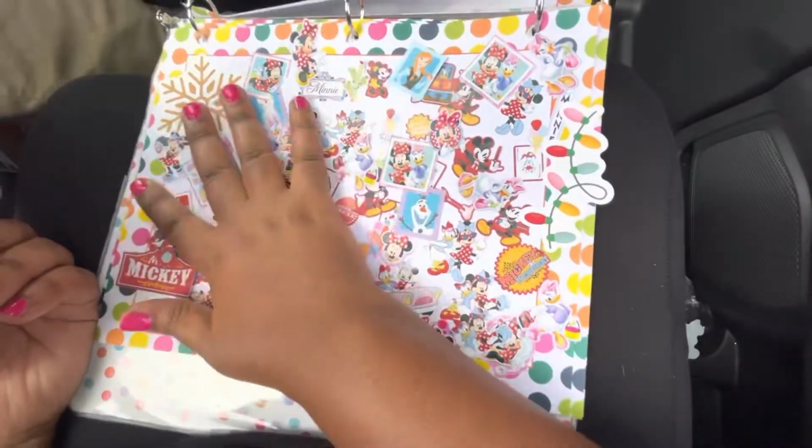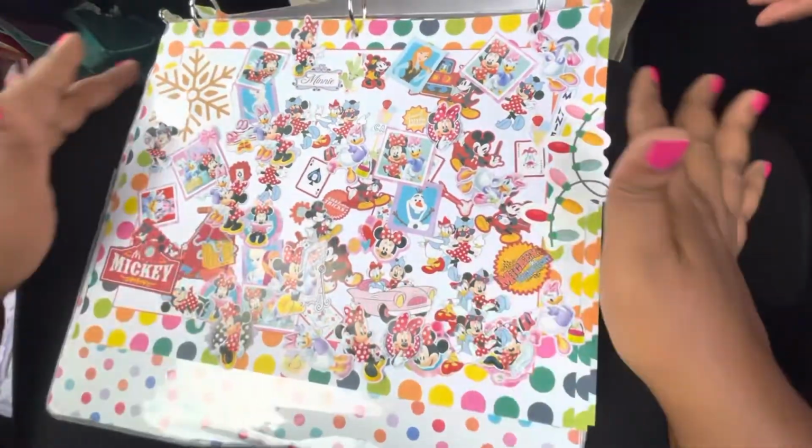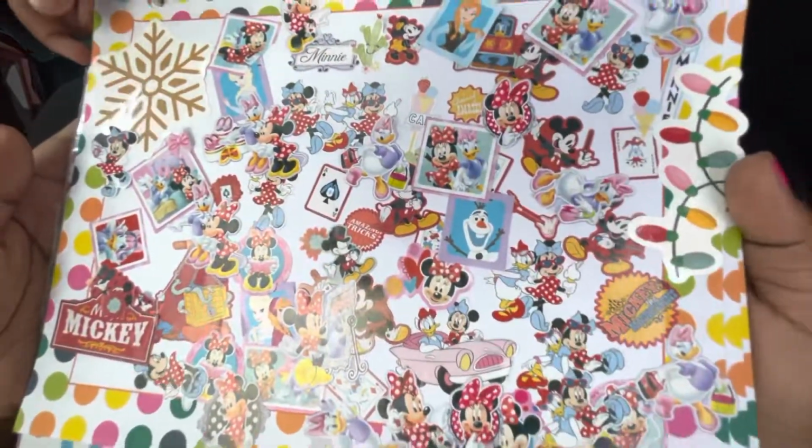Do it. What do you guys think? Do you think we sticker bomb this paper? Yeah! Ooh, I think we ought to.